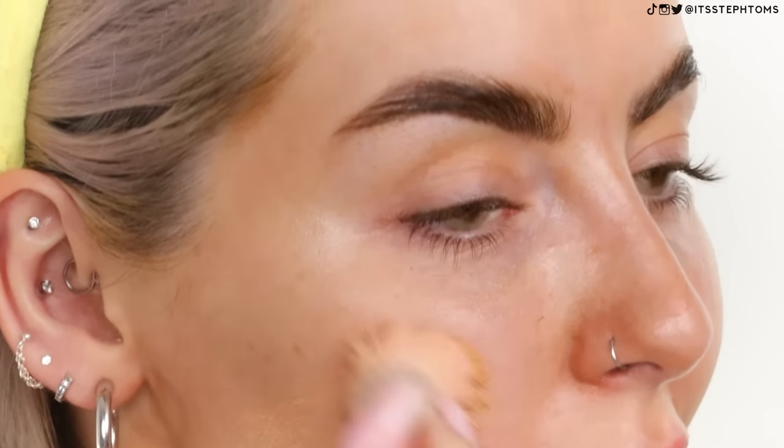It's got quite a heavy fragrance. It kind of smells like an old lady, which personally I love, but just a heads up, if you're not into fragrance. Kind of smells like baby powder, actually. Yeah, I'm just gonna go all over my face with this. I can already see it is softening my skin a little bit.